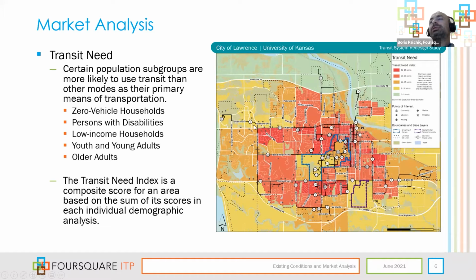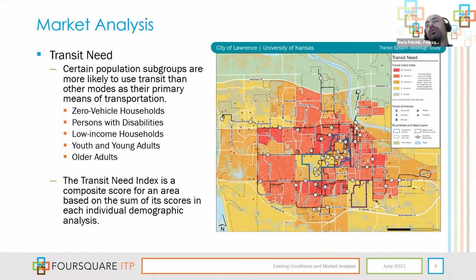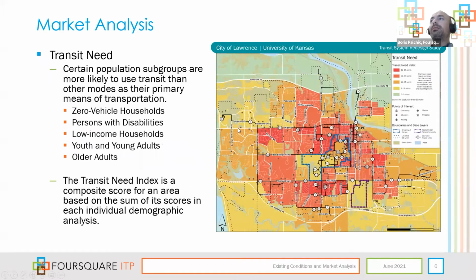So the ideal situation is if transit need and transit potential overlap and coincide. Areas that have the highest transit need, if they also have the highest transit potential, that means you can invest your fixed route transit resources in those areas, and they can really do the greatest good. They can carry the people with the greatest need for transit in an effective and efficient way through fixed route transit service. But transit need and transit potential don't always overlap.